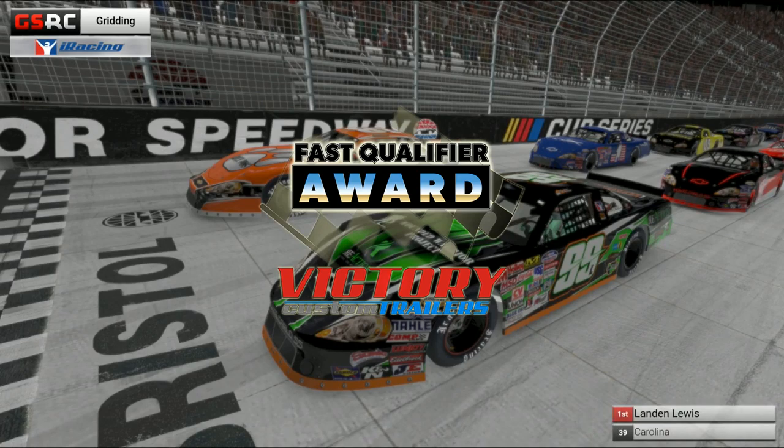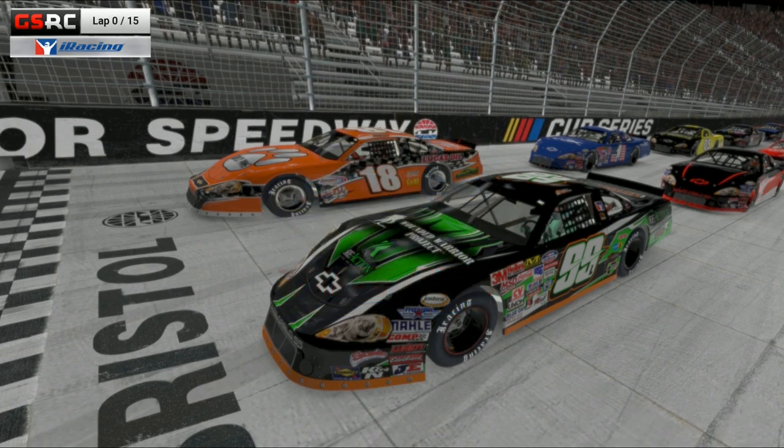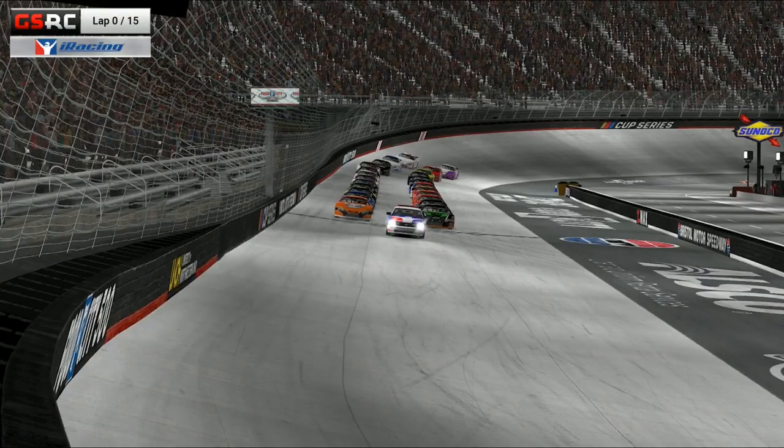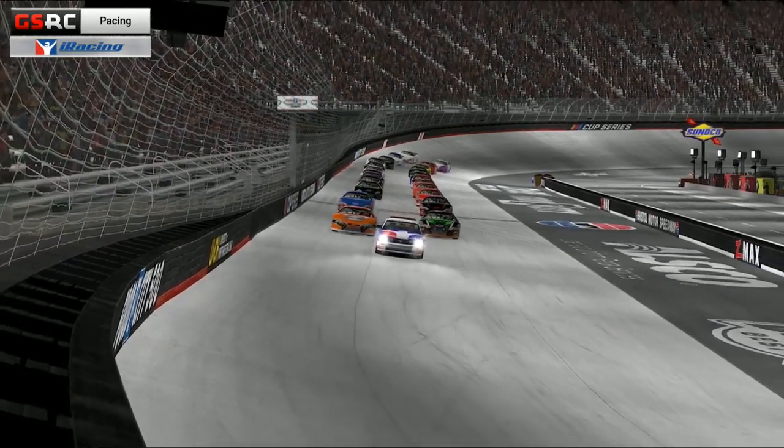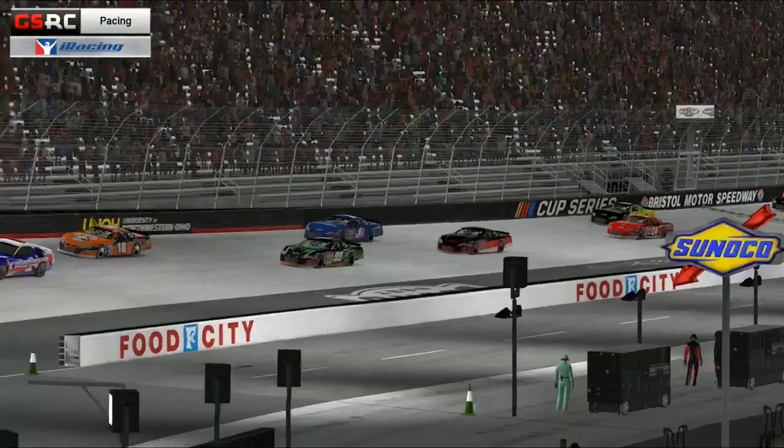We're keeping an eye on what's happening here on the track. There was a lesser amount of entries for tonight than normal, and so it appears like we might be rolling into one heat race to set us up for the main, and I think that's exactly what's going to happen. So we're going to run a 15-lap heat race.